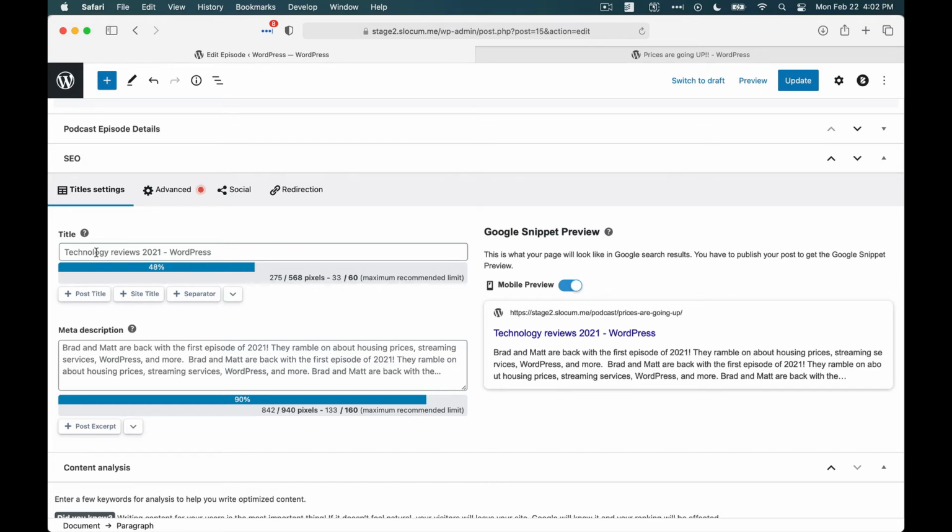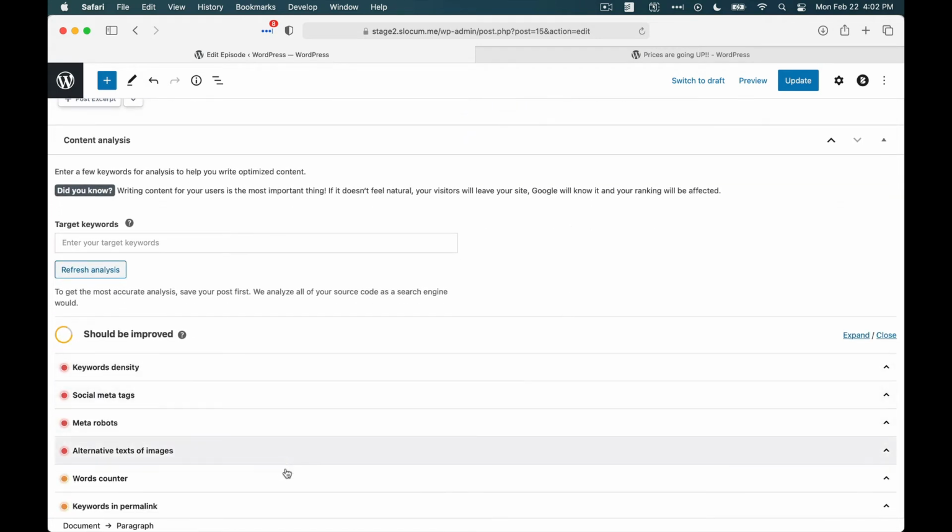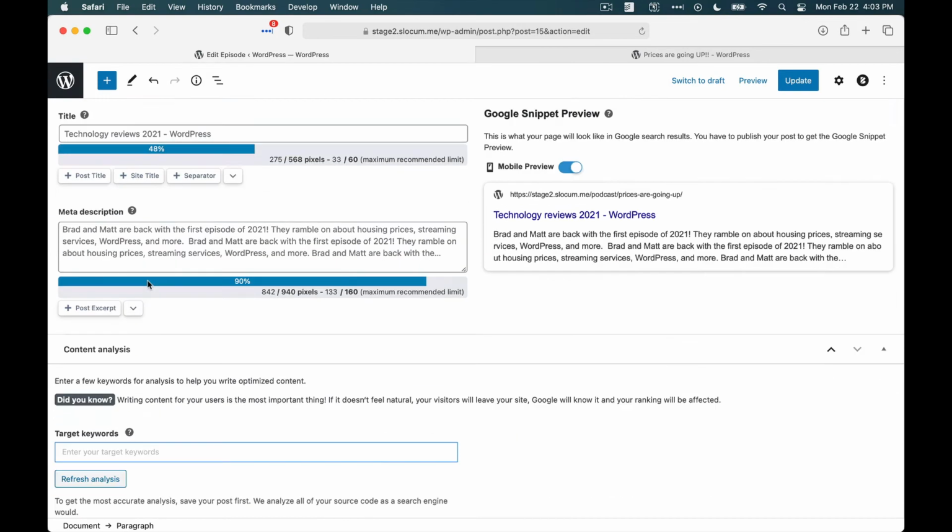So you can see right here, the title I just typed in, Technology Reviews 2021, the meta description, it's showing me what it looks like in the mobile preview. There's a lot of things that these SEO plugins can do to help you shape that content. It's not going to just make you rank first place for a keyword, right? But if I wanted to say, let's see, I was saying technology reviews.